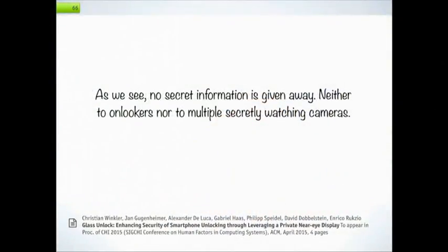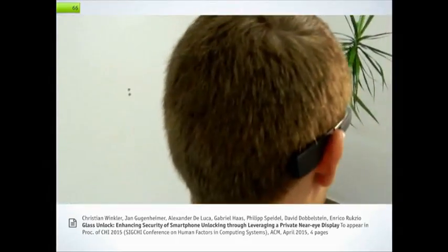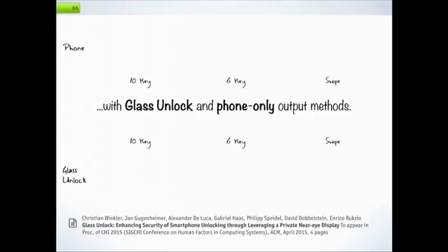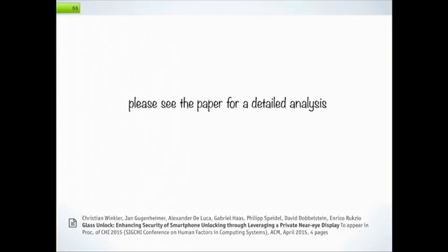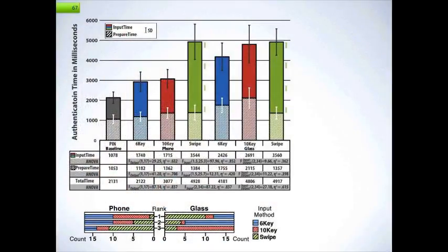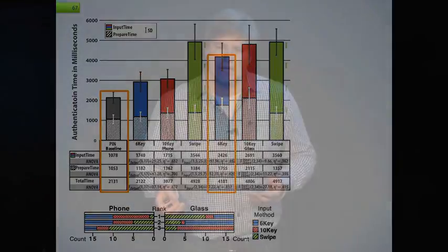It takes the deficiency of mobile devices that they are susceptible to shoulder surfing and smudge attacks during unlocking, and addresses it with the very private nature and private display of smart glasses. So as we see here, the user wearing the glasses sees the randomized pin pad, but other shoulder surfers or secretly watching cameras, even multiple cameras, cannot make any sense of the input on the phone. And in a user study, we found out that the input time only increases by a factor of 2, which is not too much considering the increased security that this technique is proof against and secure against shoulder surfing, smudge attacks, and video and camera attacks, which are often difficult to tackle.